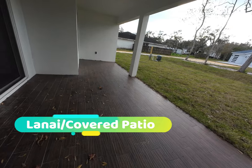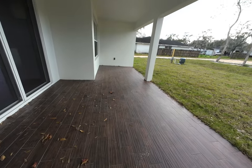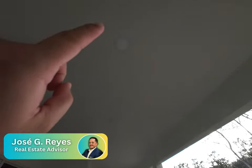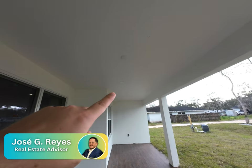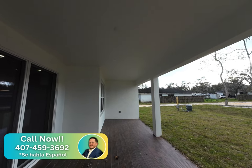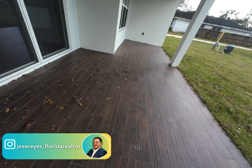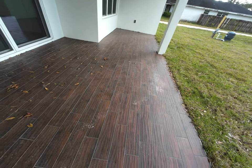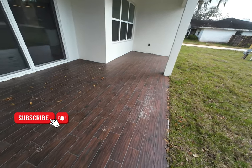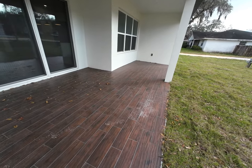Coming out here, you're gonna notice that they have ceramic tile here on the back patio. This is a covered patio or covered lanai. You are gonna have some recessed lights here. Let's take a look. One, two, and a third one right over there. It's gonna provide plenty of lighting throughout the night here. And you do have a pre-wiring here for a fan. Now, ceramic tile here, which is gonna have like a wood grain type of style, which is nice. This is something that's usually an option when you go with a private builder, or they just have cement back here. But this is definitely a nice touch.